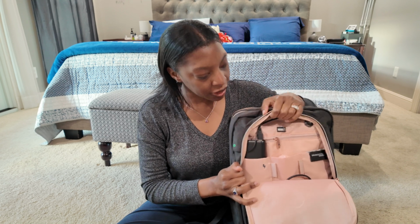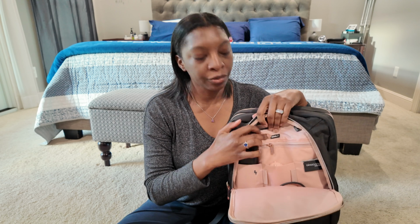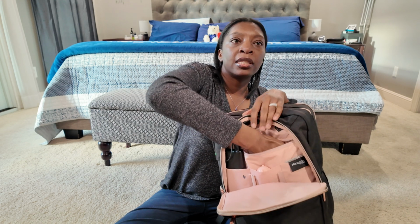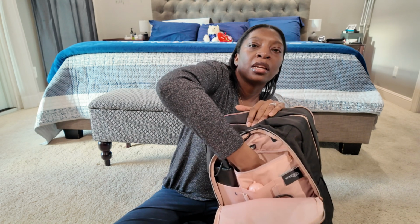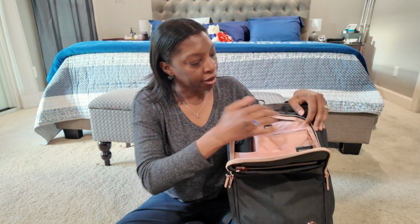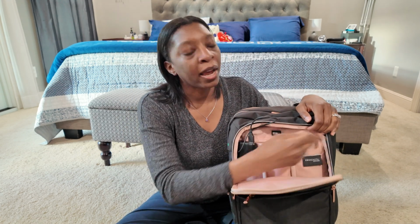And then this section here, this is where I have most of my electronic type items. So first you will see that this right here is RFID. So you have this RFID pocket that you can put things in. I don't think I have anything in here at the moment. I don't. Okay. But you have this RFID pocket here.